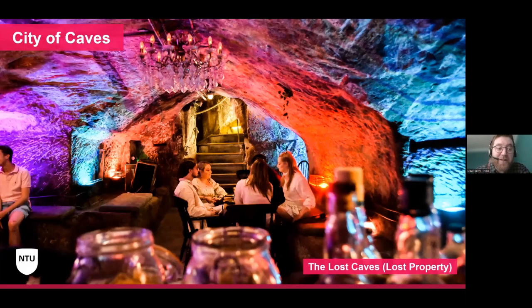Nottingham is also known as the City of Caves, and that's because there is an underground network of caves that runs beneath the city, and we've really taken advantage of this recently, and we've actually now got several atmospheric bars that are built inside the caves that run beneath the city, including this one, which is known as the Lost Caves, which is a hidden bar inside another hidden bar called Lost Property. Slightly funny smell in the bar because it is in a cave, but it is really cool to go there for a drink with friends. So somewhere that I definitely recommend to students as they arrive in the city.